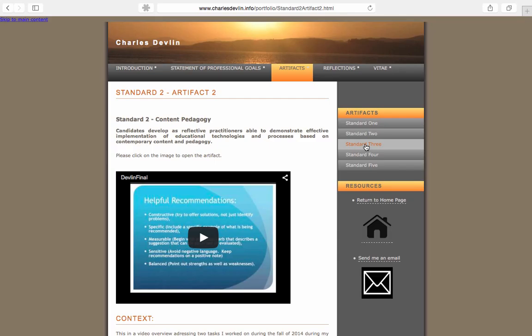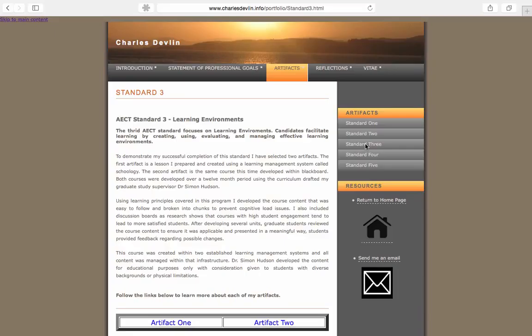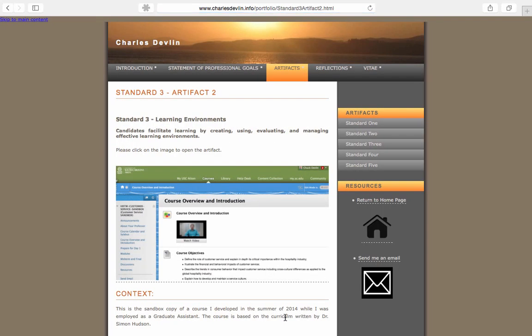Applying Dr. Hudson's content, I was able to focus on learning environment, which is standard 3. If we take a moment to review my second artifact, we are able to see parts of the component created within Blackboard. This experience was a true learning experience, as I was able to apply what I had been learning about ADDIE, course accessibility, and copyright in a real-world setting.